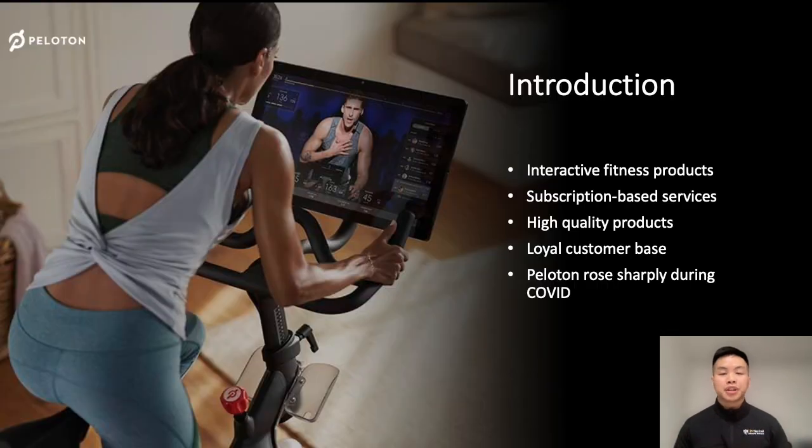So a quick introduction about Peloton. Peloton is basically a technology company. It provides interactive fitness products and also subscription-based products. Their products include, you've probably seen this on TV, stationary bikes, treadmills, and digital fitness classes so that users can access this at the comfort of their home.